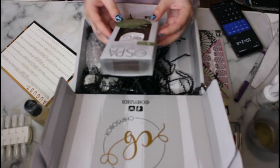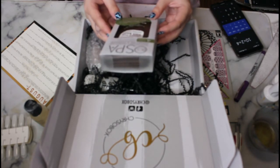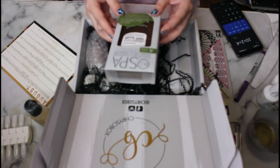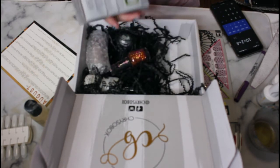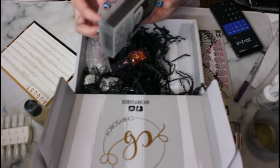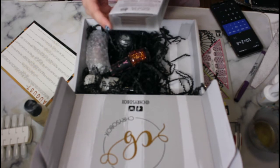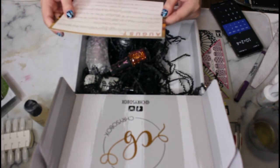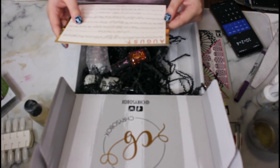It's a BLC Spa, Be Care Love Spa Manicure and Pedicure. It comes with a salt soak, sugar scrub, moisture mask, and massage cream. Does it have like a scent on this one? I'm not sure. Let's see. BCL Spa 4-Steps Mani and Pedi Spa Kit.